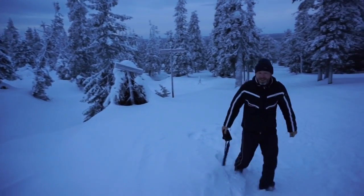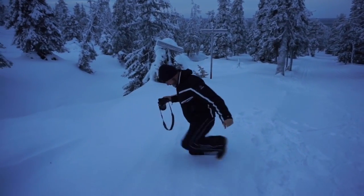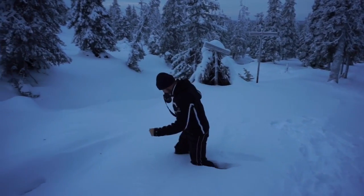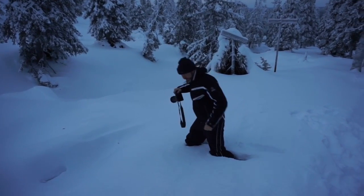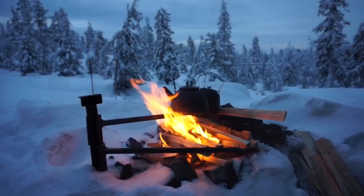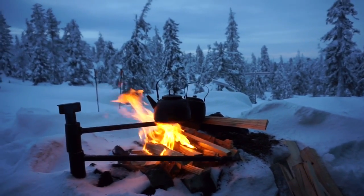Are you struggling with the snow? Yes, it's, I don't know. Look how much snow we got last night when we had the snowstorm. It goes all the way to my knees. So, with computers and phones, they forget this physical thing.